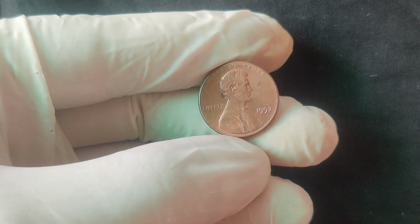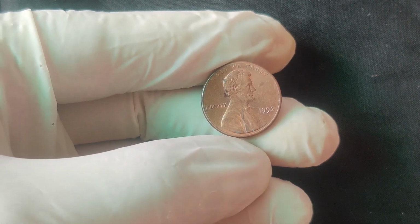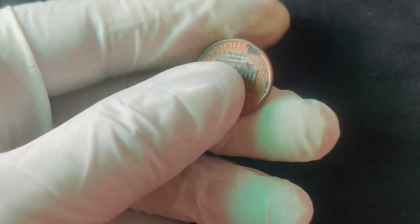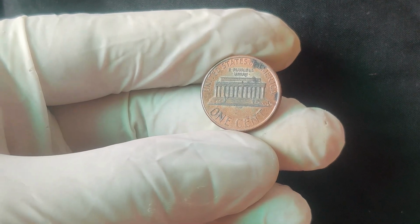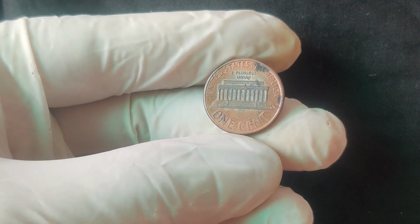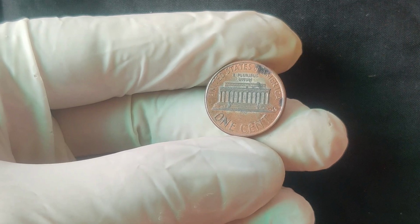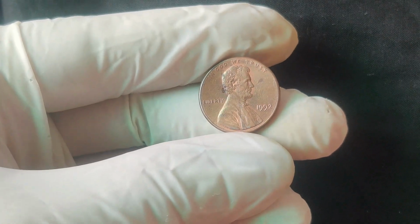The value of these coins is highly influenced by the condition, rarity, and market demand. Right now, with more people becoming aware of this rarity, there's a growing interest, which has driven prices up even further. And don't forget, in the world of collectibles, prices can fluctuate. So, it's a good idea to stay informed about the latest trends and auction results.